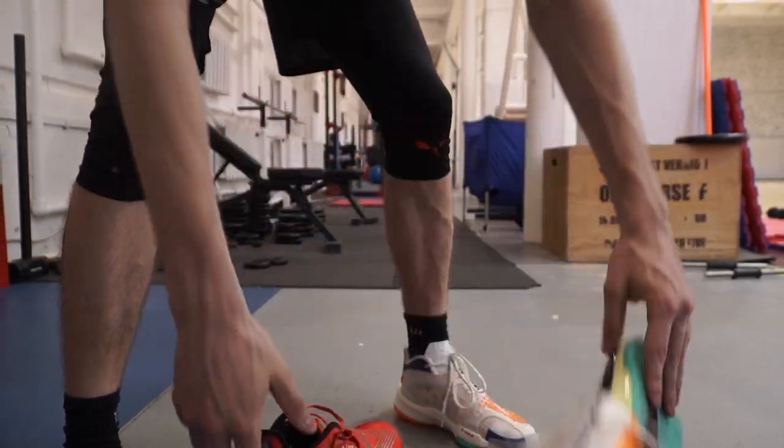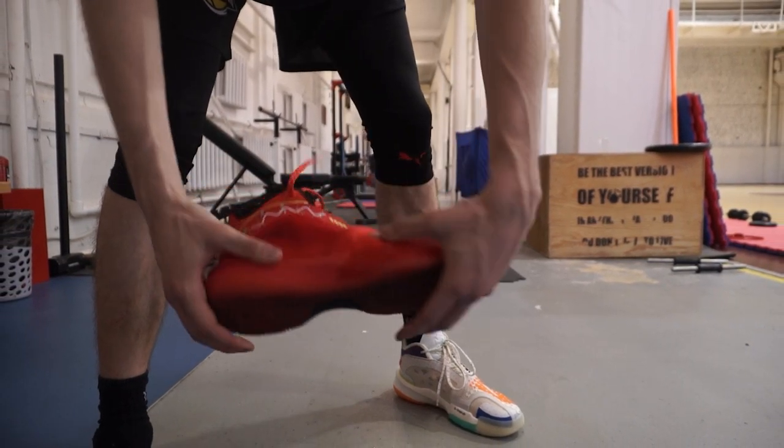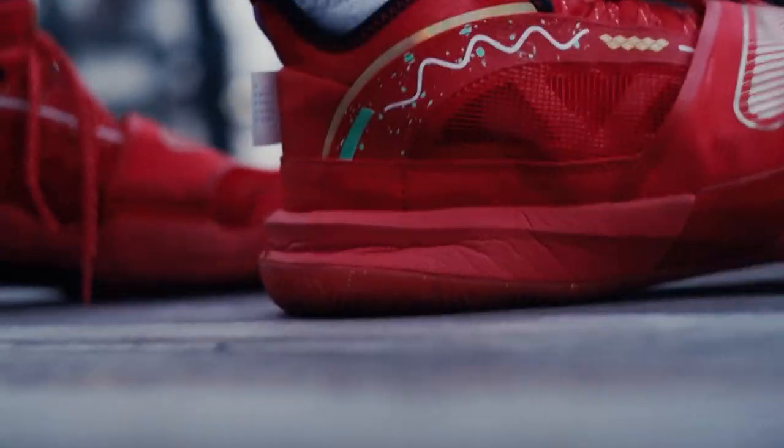I have to drop the safety score on the regular version because of the mediocre cushioning. There's a possibility you could bruise your heel once the foam crumples.